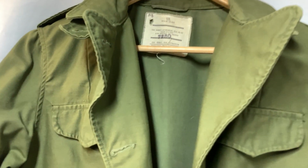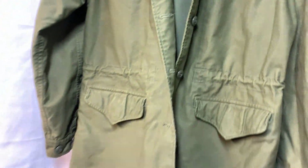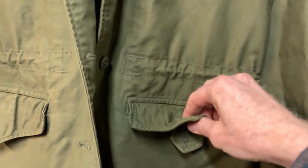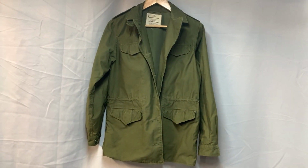There's no hood in there like a normal M65, or even buttons for one like I saw on an M43. And it's no zipper. I guess it's like an M43 women's version is the closest I can think of, because there's no zipper, even though it's 1975. It's got these little flaps, which look like an M43. This is useless. I don't know what that is about. But it's like a modern cut M43-ish, I guess. I don't know. What do you think?